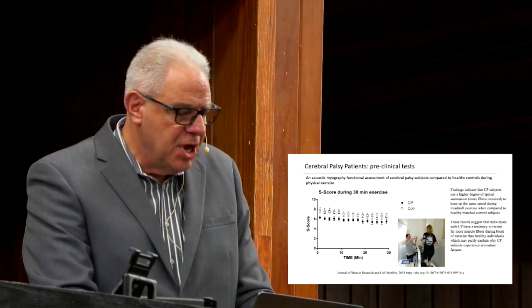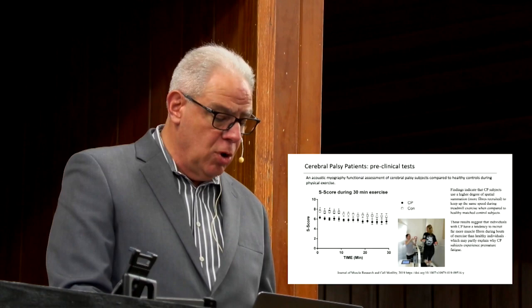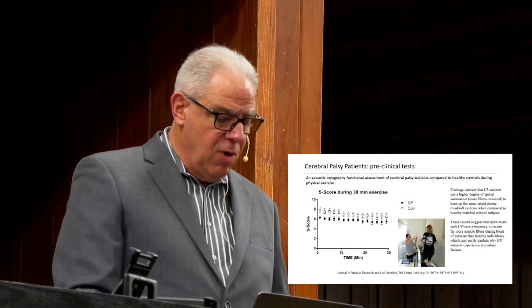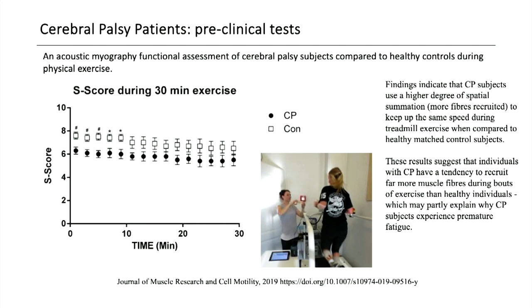One of the studies with the cerebral palsy patients, and these are preclinical tests, myography functional assessment of CP patients compared to healthy living controls, and what you can see is that the dark circles on the left-hand graph are the CP patients. The white squares are the controls, and you can see that there's a difference in the findings between both. The findings indicate that those patients who have been diagnosed with cerebral palsy have a higher degree of spatial summation, and they're recruiting more fibers in order to be able to do the same function, in order to be able to keep up the same speed on a treadmill.